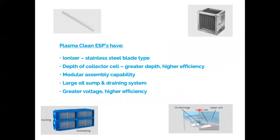So looking at the ESP systems that plasma-clean offer, what do they have? One of the things we wanted to mention to you was the ionizer. The plasma-clean system there, in the top right-hand corner, is a stainless steel blade type. The stainless steel blade type is much more robust than other ESP cells in the industry in the UK.